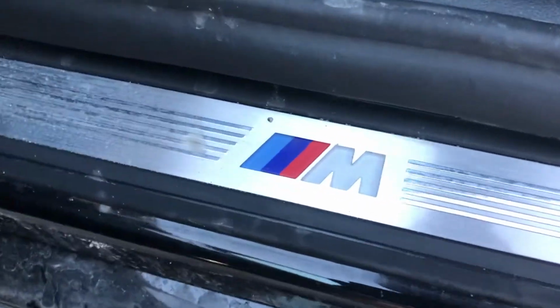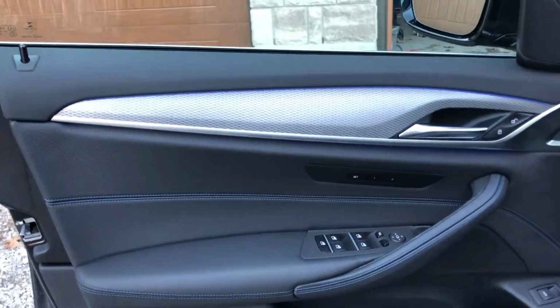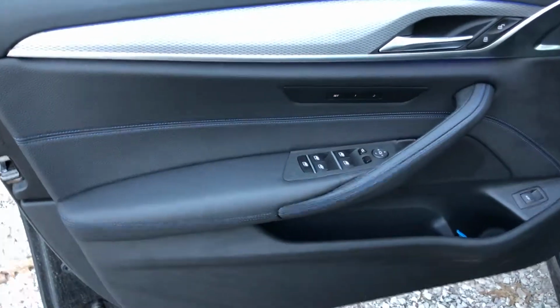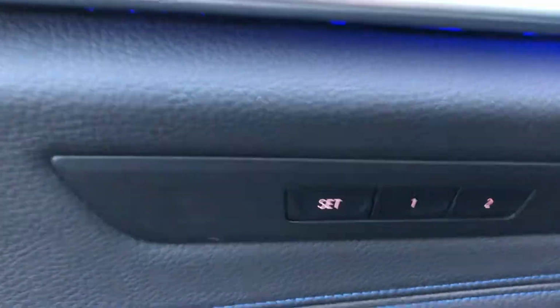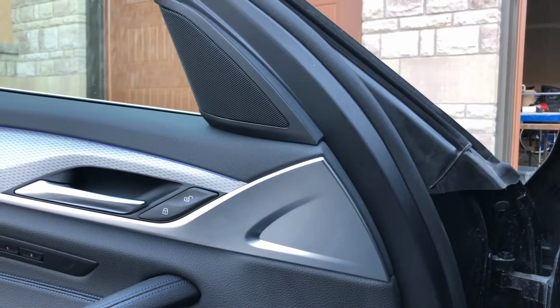So now as we step on inside of the 5 Series here, you do notice that we have this M logo, which does illuminate when it is dark outside. We have a beautiful door design here, which is finished in, I'm not too sure what it's called, but it is a very nice texture. It looks extremely good on the inside of the vehicle here, and the door itself does look good. You do have your power seat adjustments here, so your settings for 1 and 2. And going down here, we do have our power fold mirrors. So just click that and your mirrors will fold in, and click it and they'll go back out.